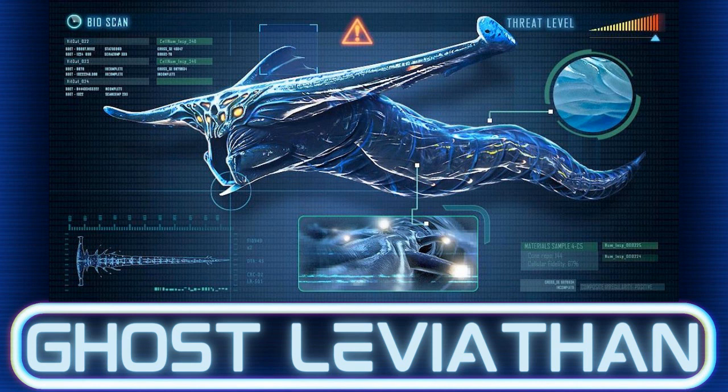Observations. The ghost leviathan is approaching the size limit for sustainable organic life forms. The largest ghost leviathan recorded reached 107 meters in length. But it is possible they grow to an even larger size. However, study is difficult due to their high aggression and large numbers in the Void Zone, which will attack any other creatures or submersibles that enter into their territory.